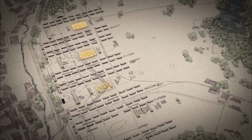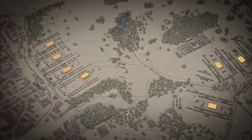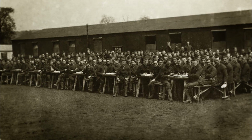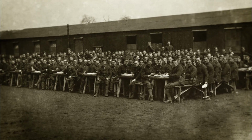There were more than a dozen of these kitchen blocks across the site, and each would have been making meals for 1,000 men. This was an industrial-scale operation for machine gunners about to play a part in Europe's first industrial-scale war.